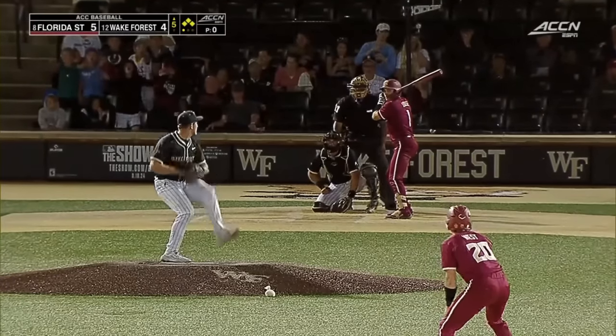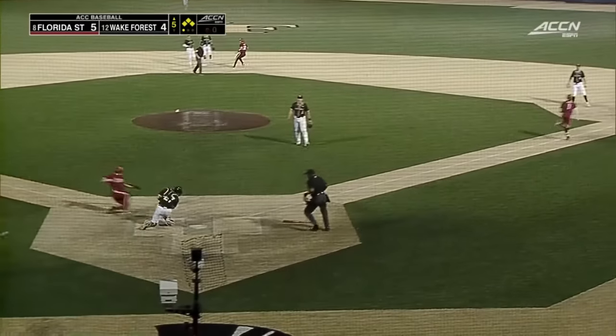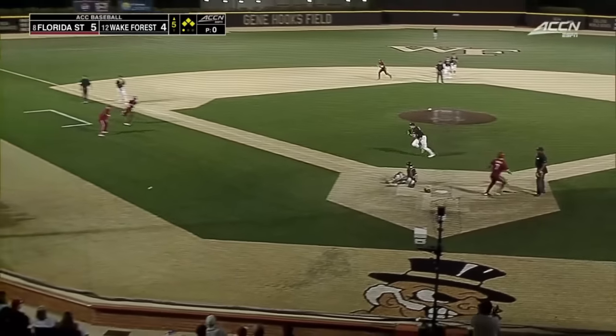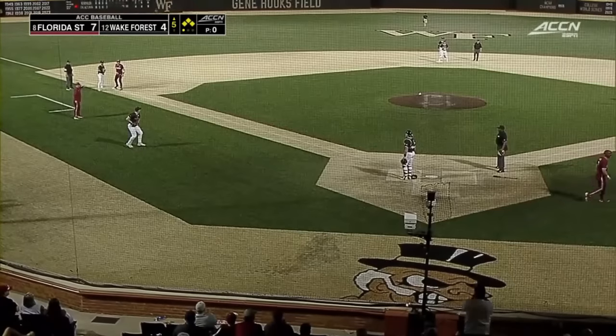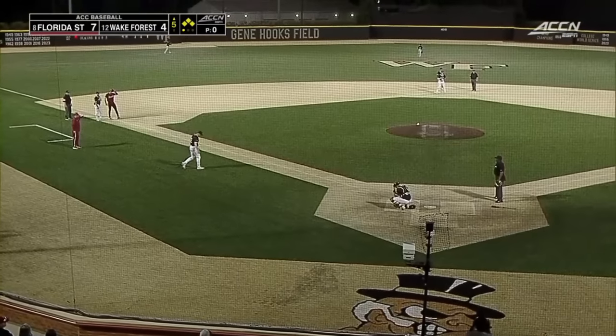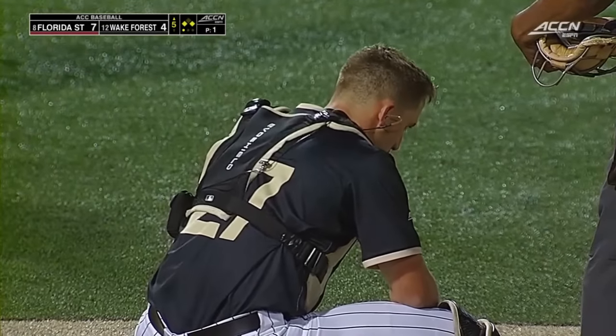1-for-2 tonight. That's a little squibber to first. Throw to the plate, gets by Gill. A run will score, and now the Noles with a second run. And now a 3-run lead. Don't know if he got hit by the ball or a runner on the way by.